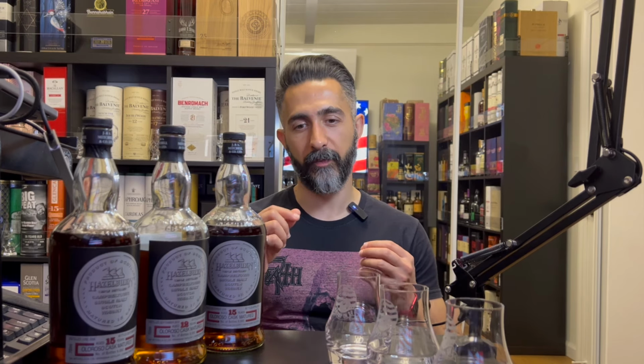The differences are that Hazelburn is triple distilled, a method that's kind of rare in Scotch whiskey because it's usually an Irish whiskey thing, and it is unpeated. I have to say though, even though they state that it's unpeated, what they mean is that the malt, the barley grain, is not peated, but there's definitely some contamination. So if you are sensitive to peat, you will definitely pick up a slight amount of peat even on Hazelburn.